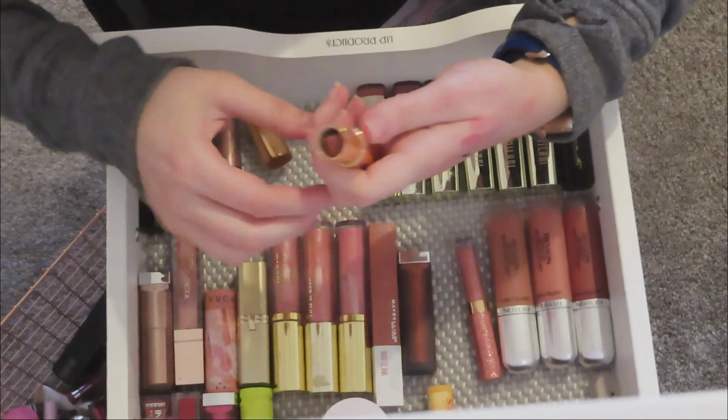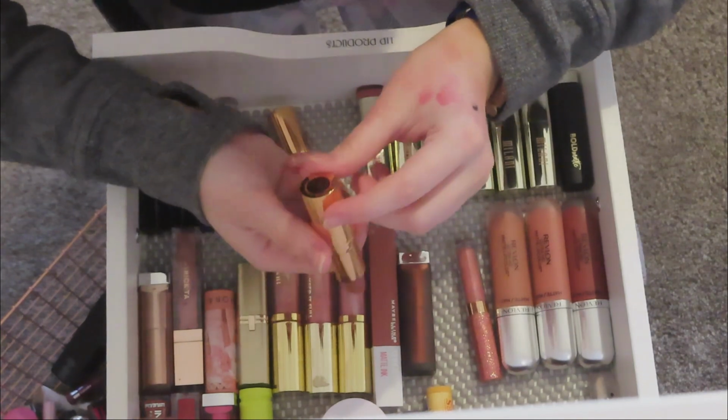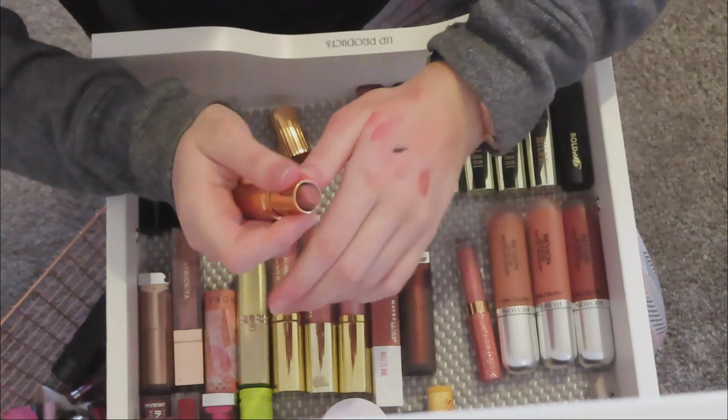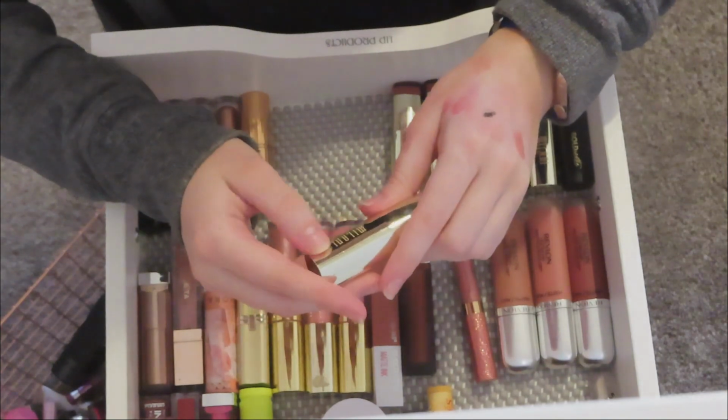This is the lipstick that came with that Charlotte Tilbury collection. I love this lipstick. It's a beautiful color and the packaging is to die for. It's just the shade Pillow Talk. It's like one of their signature shades and it's so pretty. So I'm keeping it. This is the Milani lipsticks that I have.